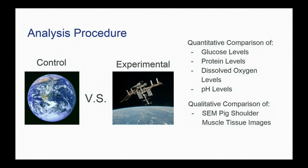Now to quantify muscle tissue regeneration, we chose to test for 3 levels, and those 3 levels were glucose, dissolved oxygen, and protein. All these 3 components are essential for muscle tissue regeneration in almost any living organism. Our thought process is that if there's a decrease in protein, glucose, and dissolved oxygen, that probably means that theoretically the muscle tissue was able to absorb it and heal, regenerate, and fix itself.